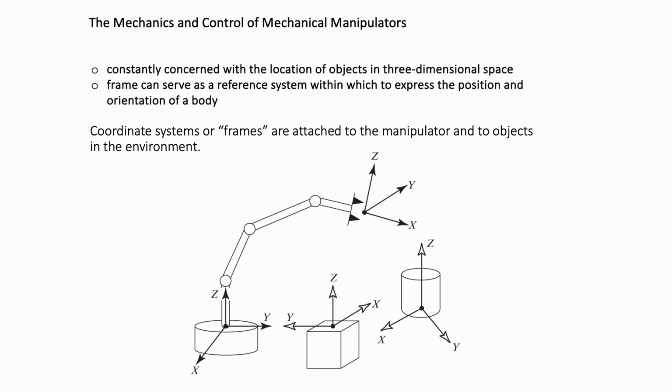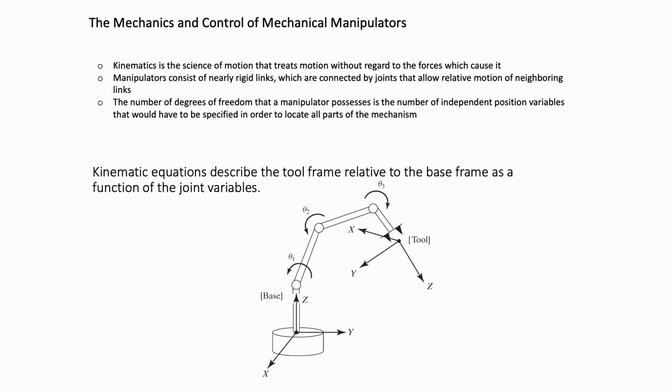To address these challenges, robots often employ advanced algorithms for frame transformations, sensor fusion, and real-time motion planning. Additionally, techniques such as calibration, filtering, and feedback control are used to minimize errors and ensure the robot's movements are accurate and reliable. By effectively managing coordinate systems, 7DOF robots can perform intricate and demanding tasks with a high degree of success. Hopefully, this has been helpful for you to understand the mechanics and control of mechanical manipulators.